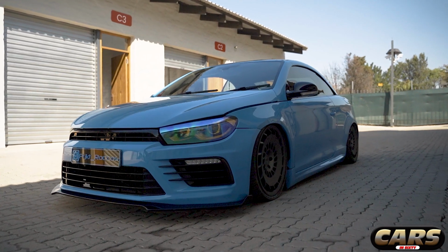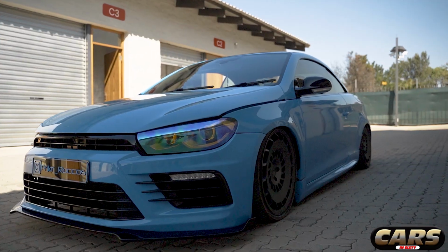And just have to ask, what have you spent plus minus on this build, excluding the car? Just a plus minus. Sure, it's like I told you earlier, I actually stopped counting because I think it's more than the price of another Eos, to be correct. 100%, a lot more.